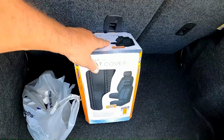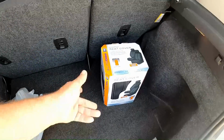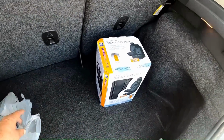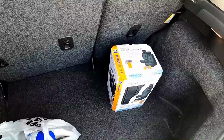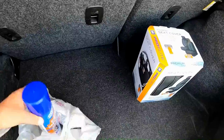I did buy seat covers. Honestly, I'm not a fan of seat covers. They're usually loose fitting. They don't look right. If those don't fit nice and neat and look good, they'll probably get returned. I'm hoping they fit nice.